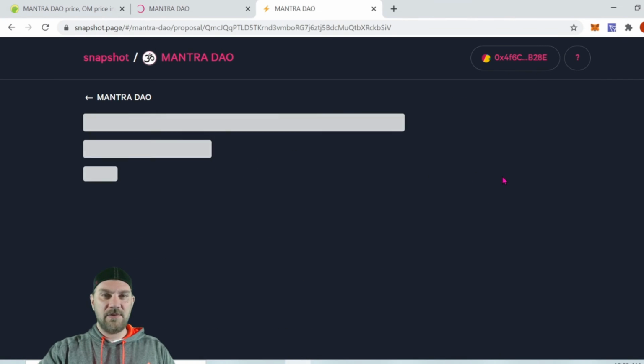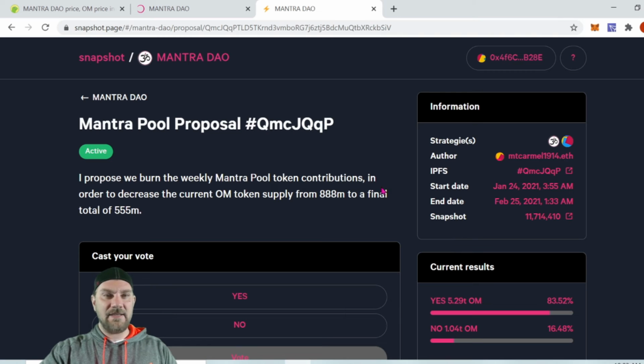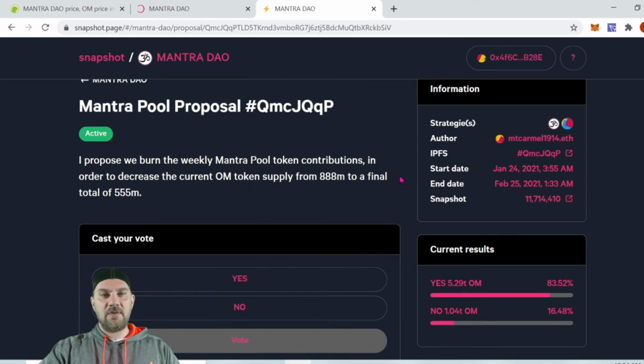Mantra Pool proposal. Let's take a look at that one. What is that? It says, I propose we burn the weekly Mantra Pool token contributions in order to decrease the current Ohm token supply from 888 million to a final total of 555 million. So the other cool thing about getting involved in the governance is voting. You can kind of see what's going to happen. That would obviously be super bullish if that happened. It's basically cutting it in half, right? Half would be 444, but that's pretty close to half. It's about a 40% reduction in the token.